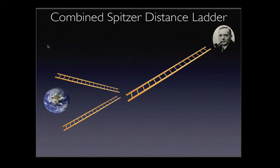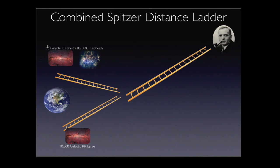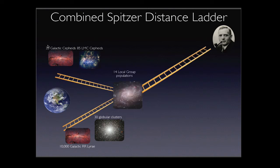So now we have a combined distance ladder. Again, we're starting from the Earth and going up to Hubble at the top of the ladder. We have our original calibration with the galactic and LMC Cepheids, but now we're adding in galactic RR Lyrae. There's a very large sample of RR Lyrae in the galaxy from the Hubble survey. Some are calibrators that we use to measure the initial period-luminosity relation, and then we have a large selection over the whole galaxy. We also have a large number of globular clusters, which are known to host large populations of RR Lyrae. So we can measure the distances to these globular clusters very accurately with the RR Lyrae.